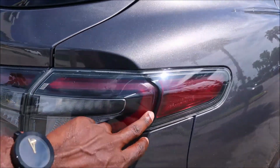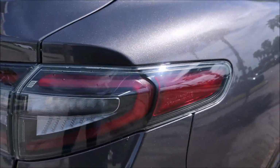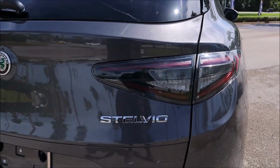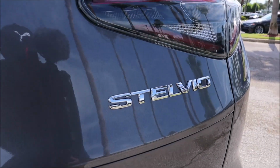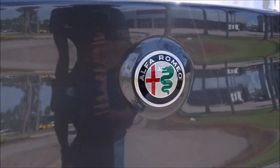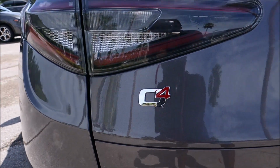And obviously American spec, we have to have the reflector there, and it has to be in red for the rear on the brake lights. So that is another thing that we have to have here for sure. Stelvio badge there, the Alfa Romeo insignia right there in the center. Q4 badge, we are working with an intelligent all-wheel drive system.